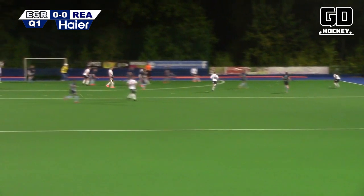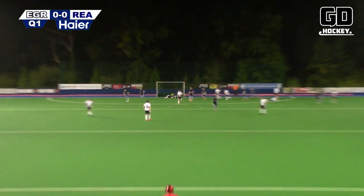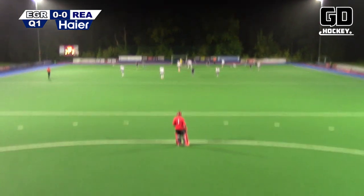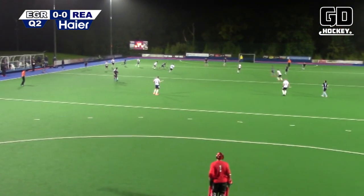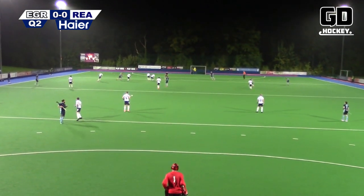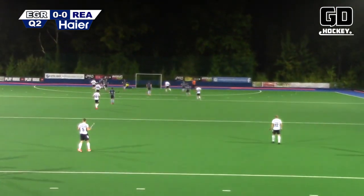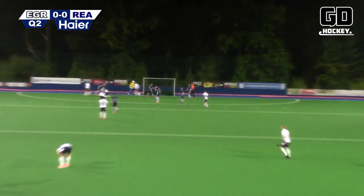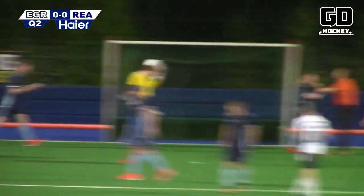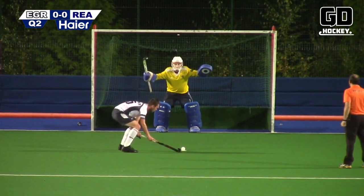Now, East Grinstead. Cross comes in, and the deflection. No, not there. Straight across the face of Chris Wyver's goal. Now, they've been trying to play their way out of defence, and they could be in trouble here, because here's an opportunity for East Grinstead on the reverse stick. That sounded like a heavy challenge, and it's a penalty stroke. Reading protest, but it sounded pretty agricultural.